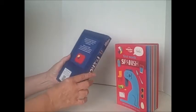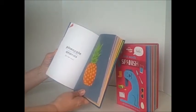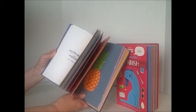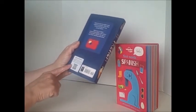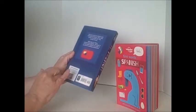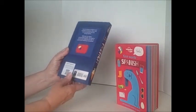I can see teachers using it in the classroom, even for students who are older than, say, real young children, maybe junior high. And again, it's got this QR code. It says to discover a fantastic free audio pronunciation guide for every word. So that's on the back, but if you want to get a kind of preview of it, we've got that URL on our website as well.